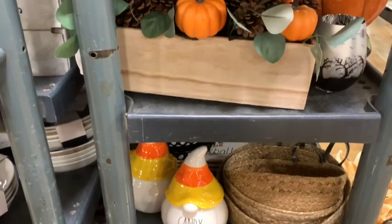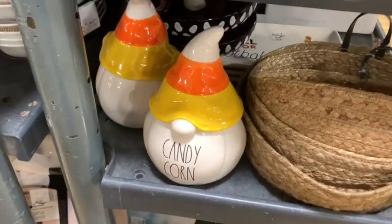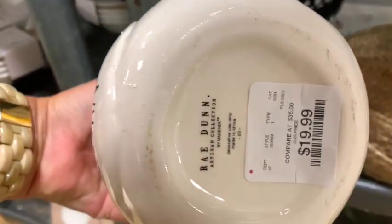Well, I spotted a couple more decor items on the tank here. This one says candy corn. That's pretty cute. That's the little gnome, and this one is priced $19.99.